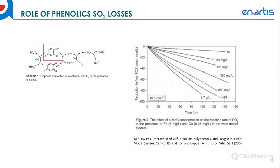So moving on to the next piece of that mechanism that John Danilovich elaborated in his paper, which is looking at the role of phenolics on the losses of SO2. Typically we think of tannins and certain phenolics as being antioxidant, but in some cases they can actually be pro-oxidants, because they're part of the whole mechanism of oxidation in wine. When we look at the role of phenolics, what John did in his experiments is he looked at varying concentrations of these phenolics in model wine, and how that varying concentration affected the loss in free SO2.